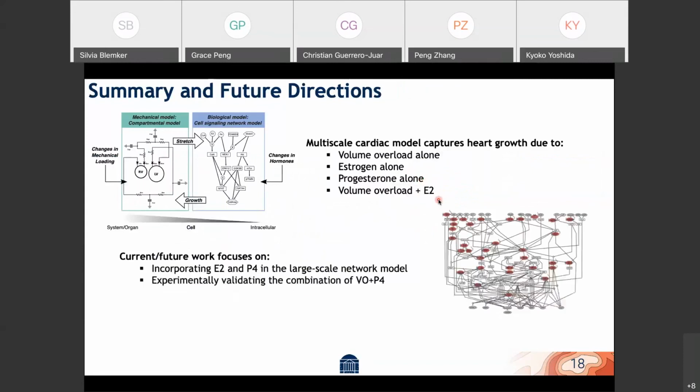And so as I mentioned, what I'm currently working on is to incorporate estrogen and progesterone into this larger scale network model. But I also want to point out that I'm really interested in what would happen with the combination of volume overload plus progesterone. And this is particularly important for pregnancy because pregnancy is associated with these high levels of progesterone. And so this is a combination that has not been experimentally conducted before. So this is something I anticipate we'll have to do ourselves.